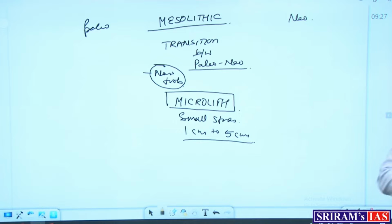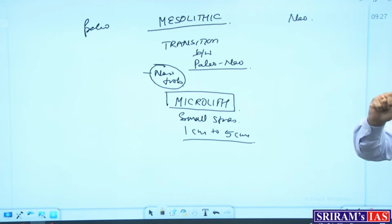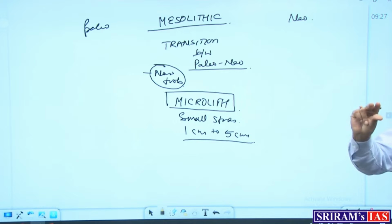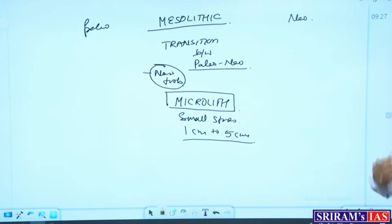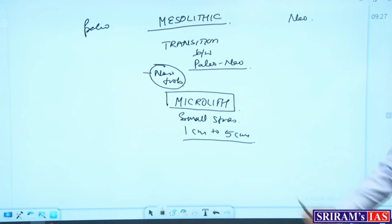You know, in this phase, the raw material had changed. I think you have seen in the sand, there is a very hard rock, a yellow rock, a shining rock. It is called quartzite. It is a very hard stone. That stone was used to make the tools, and the tool is very small, 1 centimeter to 5 centimeter.